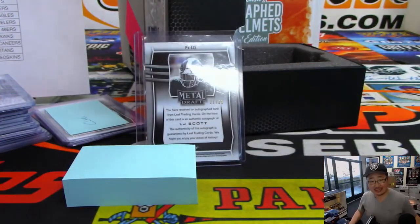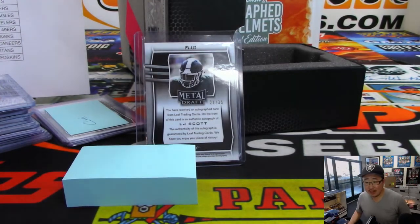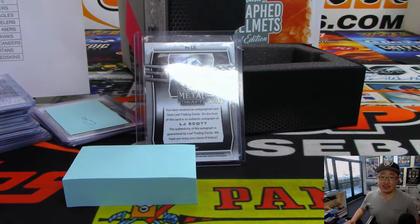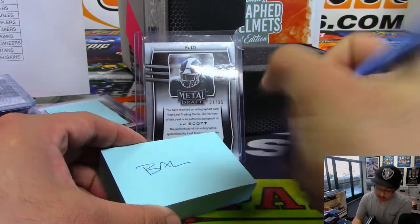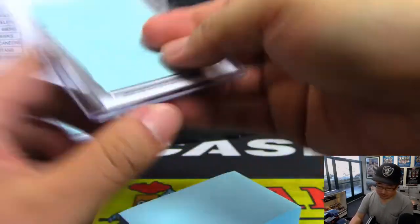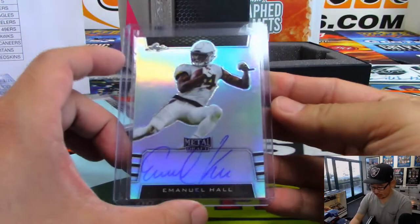21 out of 35, LJ Scott. LJ Scott's a Raven? LJ Scott's from Youngstown. I was born in Warren, right next to Youngstown. Looks like as of late April, the Ravens signed LJ Scott as an undrafted free agent. Glenn, with the Ravens, the Purple Birds. Got a few more, and then the slabbed card.